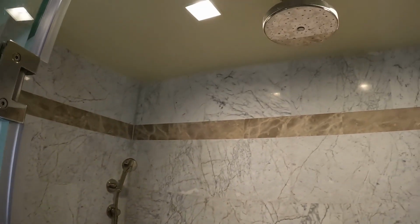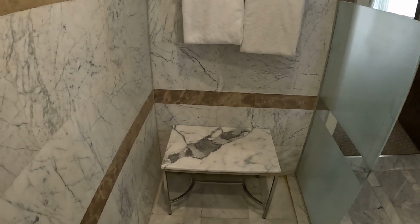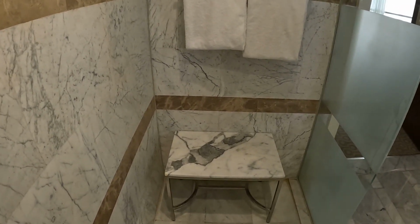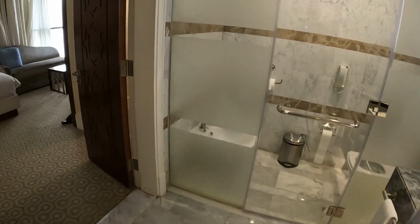You have a shower handle right here, and you have a shower tower from the top. And then you do have a bench that you can sit on. This comes in handy, and it looks like you can move it, which is pretty cool. This will come in handy if you're trying to watch the kids or just sit down and relax. But really nice bathroom. All right, so let's go check out the executive lounge.